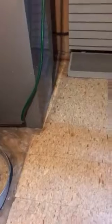And then we talked about the gap where the line set comes into the house. Just spray that with foam insulation on the outside and the inside.